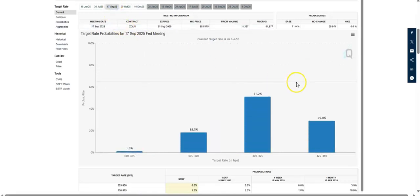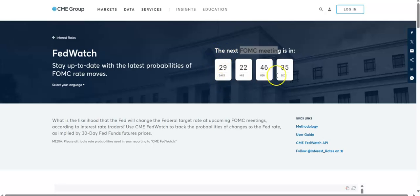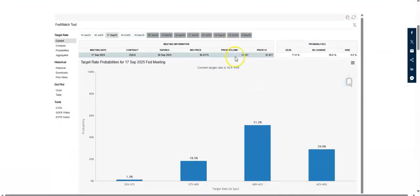Even, let's look at September. Finally, maybe in September we'll get a cut. Honestly, there's still a lot of time, though. There's still about 30 days left for the next FOMC meeting. And yeah, I mean, we'll see what happens. There's still 4 weeks, really. A lot can change during that period of time.